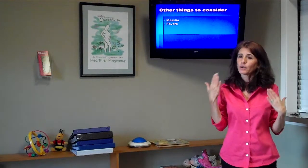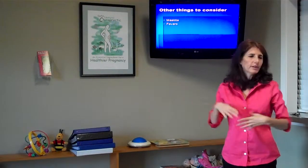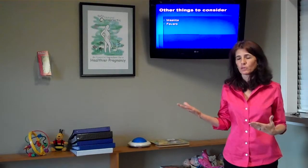So in all of our wisdom, what do we try to do? We try to lower the fever. What is that doing? It's actually going against what the body knows it needs to do. So if your baby has a fever, you can monitor the fever and make sure that it doesn't get out of hand and that the baby is not going to suffer for it.